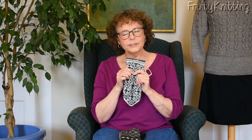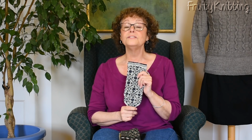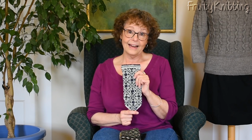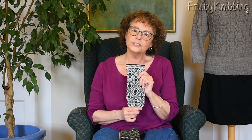So in traditional Latvian society, young girls started knitting these mittens as soon as they could hold the needles because they needed to fill their dowry chest. It's estimated between 50 and 200 pairs of mittens were needed for the wedding day, which actually the wedding could last 3 to 4 days. And so the mittens were given to the minister, people who brought the food, and even the bride would hang up mittens in her new home to bless it.